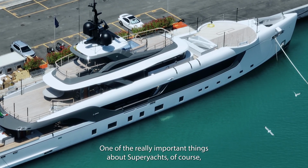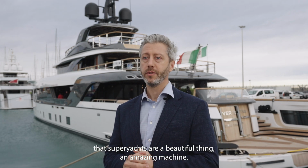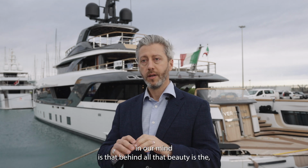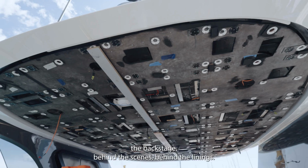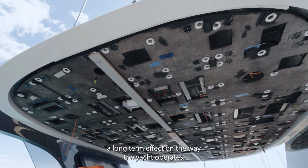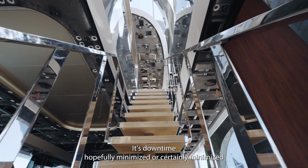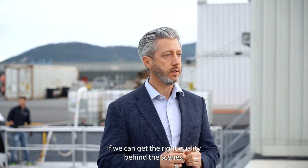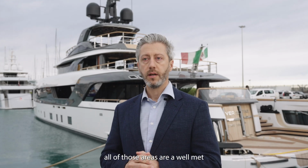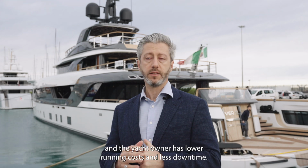One of the really important things about super yachts, of course, is that they are beautiful. Everybody acknowledges that super yachts are a beautiful thing, an amazing machine. The other thing we all have to keep in mind is that behind all that beauty is the backstage, behind the scenes, behind the linings. These are really important areas that can have a long-term effect on the way the yacht operates, its downtime, hopefully minimised. If we can get the right quality behind the scenes, then for the future of the yacht we can ensure all of those areas are well met, and the yacht owner has lower running costs and less downtime.